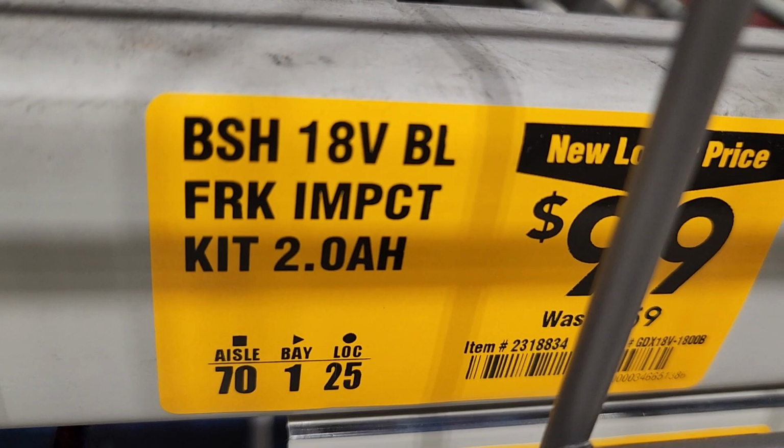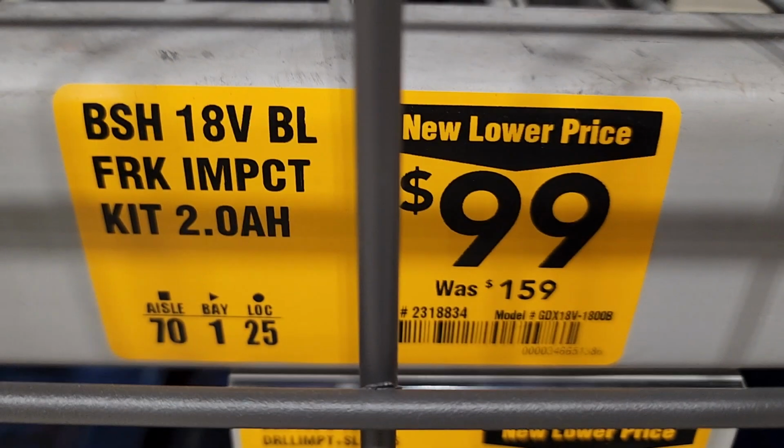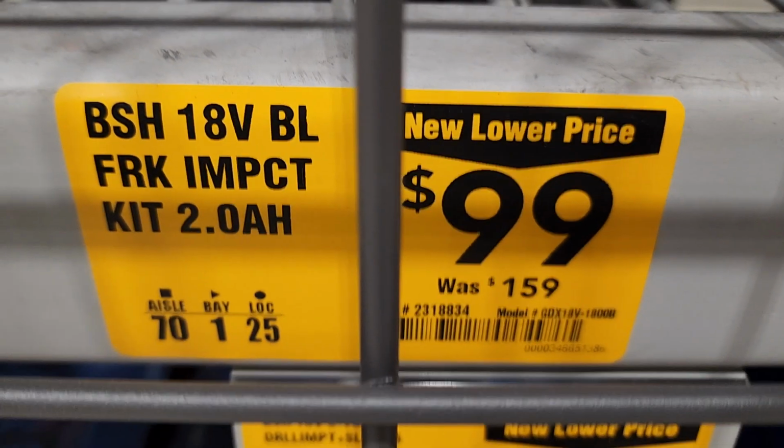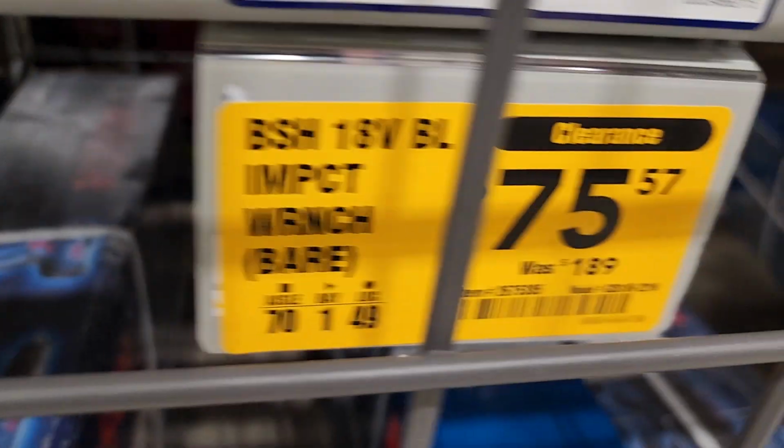Alright, so you got some Bosch deals here. You got a Freak impact driver kit. 2 amp hour battery, $99. If you guys don't know what a Freak is, it does have the anvil for a socket or an impact driver. Whatever you want to do.